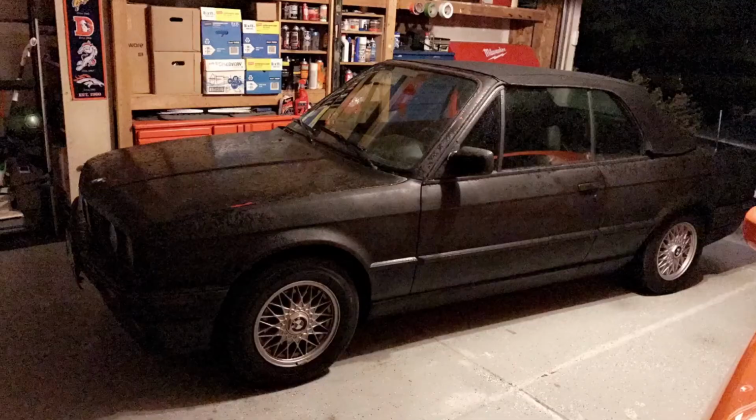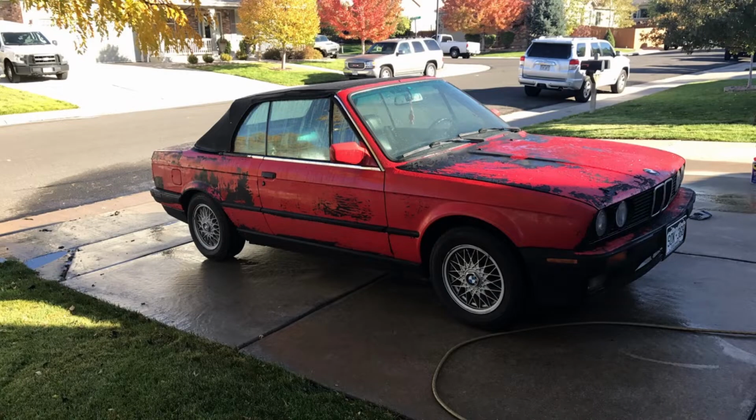Right after I got out of high school, I went ahead and bought my first car without being a hand-me-down, and it was a 1991 BMW 325i convertible, red. It actually started off as black, with red underneath, so they painted it and used Plasti Dip. So I peeled off all the Plasti Dip and worked on the car like it was my first car.